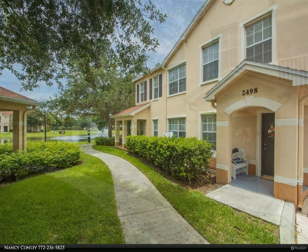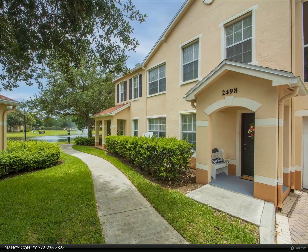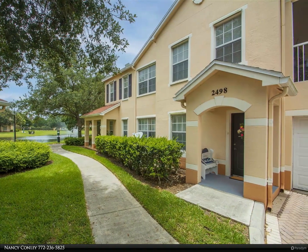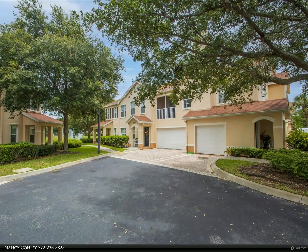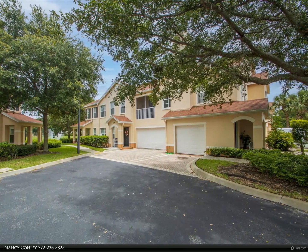Desirable second floor corner unit in pristine condition with stunning lake views and the perfect exposure. You'll love the gorgeous sunsets over the water. Open concept, split bedroom plan with vaulted ceilings and crown molding.